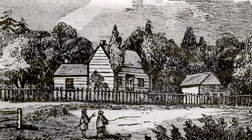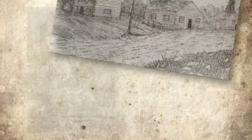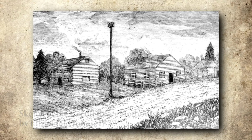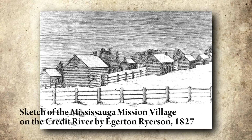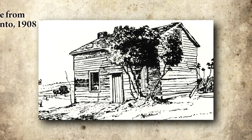The mission was built in 1826 under the direction of Reverend Peter Jones and Colonel James Givens, the Superintendent of Indian Affairs. The village was located on the high grounds overlooking the Credit River, while the valley lands along the river were cultivated for farming. An early description of the village describes an elevated plateau cleared for farming, with 3 rows of detached cottages among fields surrounded with rail fences. By 1837, the village grew to include some 52 family dwellings, and an estimated 500 acres were cleared for farming.